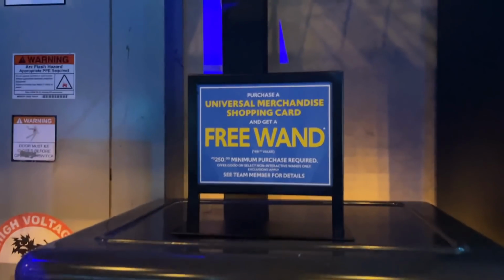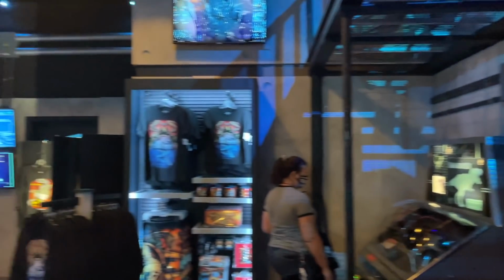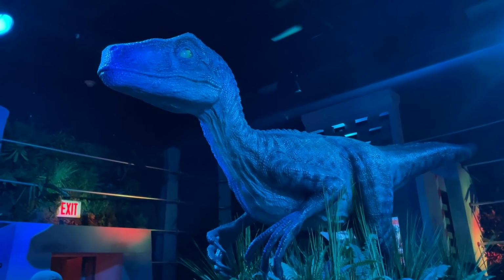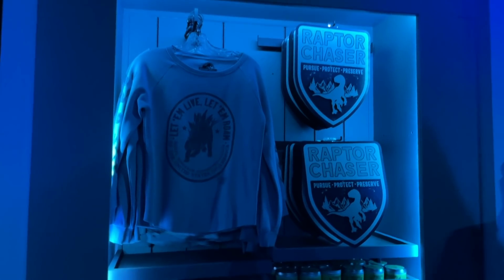Also, here's a little deal for you guys if you want a free wand. A Universal merchandise shopping cart. Not getting that today. Wow. Now, correct me if I'm wrong, but I believe this is Blue from the movies. What? Look at this. You got these sweaters here. Raptor, Chaser, Pursue, Protect, Preserve.